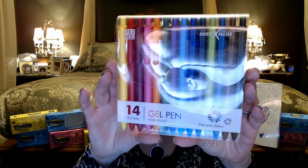They reached out and asked if I would review these pens to use them in my planner and just give a quick product review. So just letting you know, I did receive these free of charge and I am really super excited to use these gel pens and show you how well they work. So I hope that you stick around and join me.